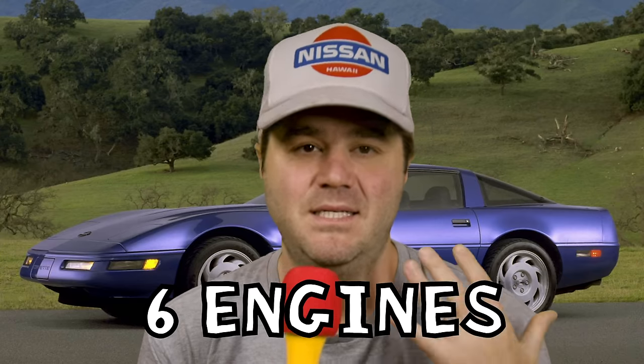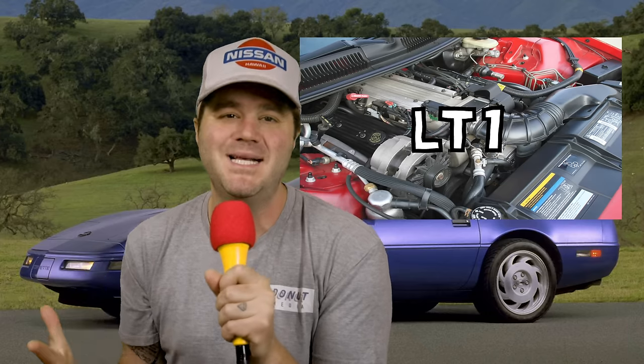During its run, the C4 came with one of six different V8s. So before you buy one, figure out which V8 it's got. I like the LT1 the best. It's a sweet spot between price and performance. Plus, they're bulletproof. And the coolest car is a car that runs. But if anything ever did go wrong, Chevy put the LT1 in a ton of different cars. So parts are easy to find and cheap.